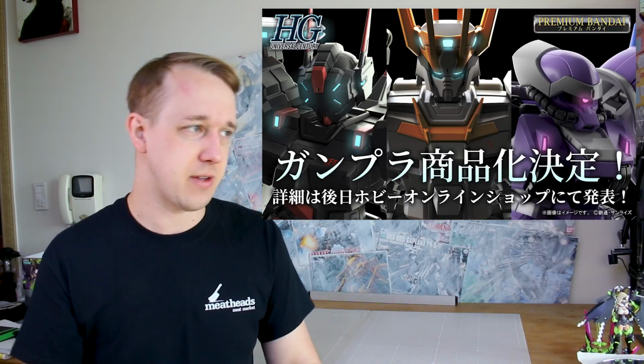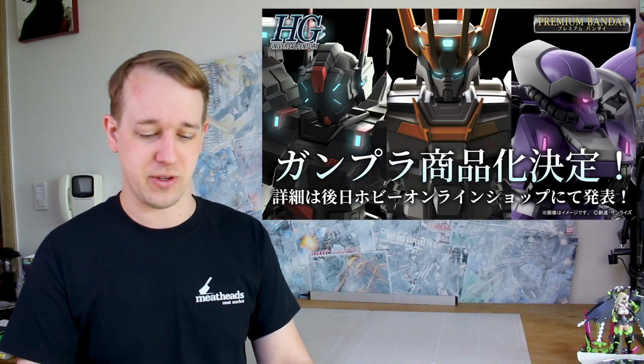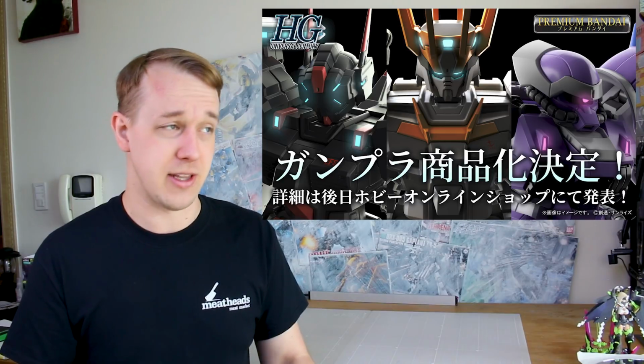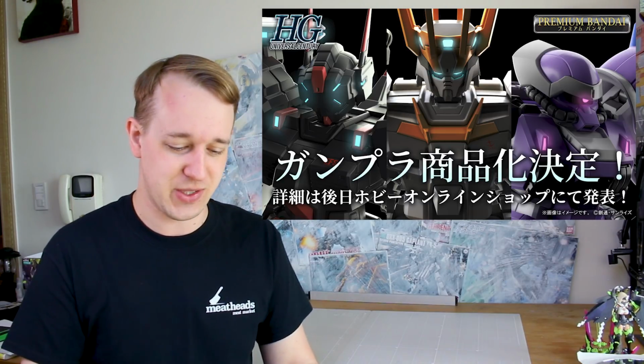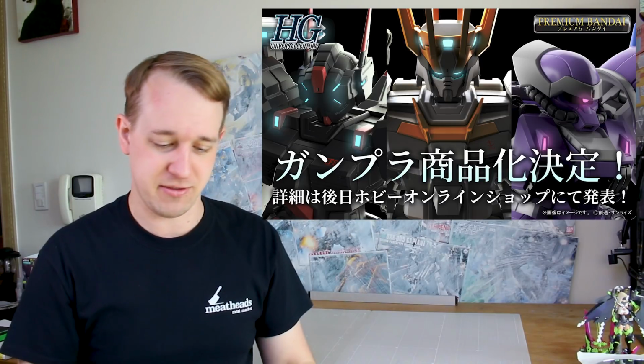The Ifrit Jaeger, obviously, is just going to be another version of the HGUC Ifrit, of which there are many now at this point. And they're very great, so definitely a cool kit. I'm looking forward to that. The Black Rider and the White Rider look a lot more unique, so those will be very interesting, especially the White Rider with the whole crown thing going on.